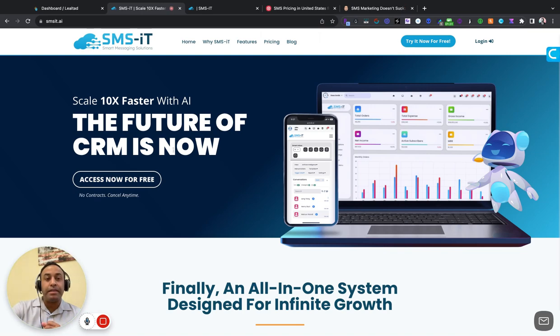So the product I'm looking at today is SMSit. It's a marketing solution that I've come across and I use in my businesses. They're updating and adding lots of features to it, but one of its core powerhouse features is that it can use an Android powered phone as the main hub to send out text messages to all of your clients.